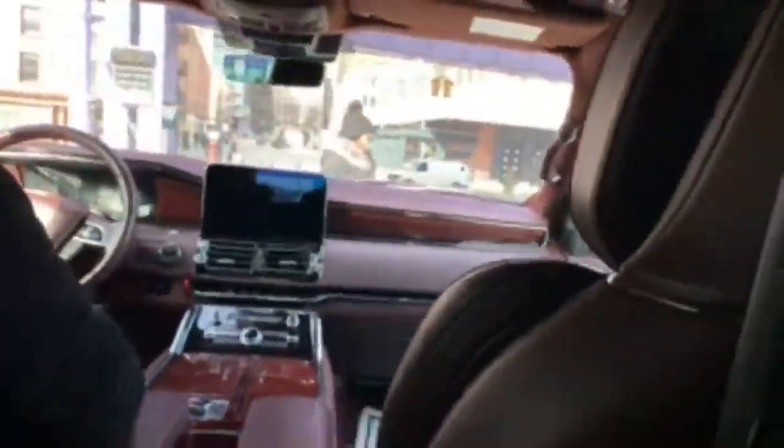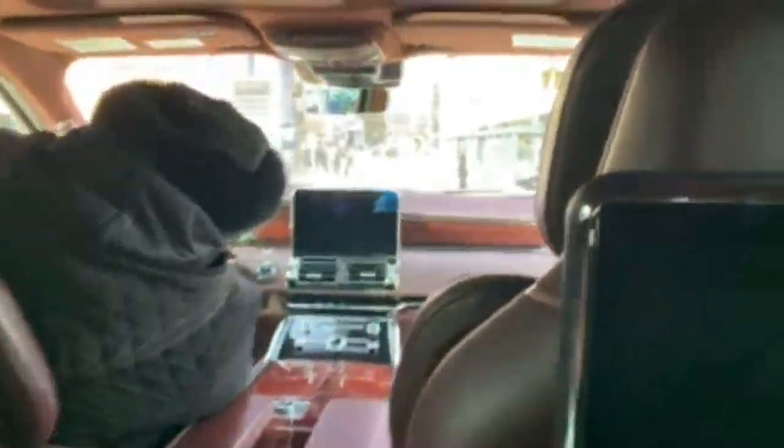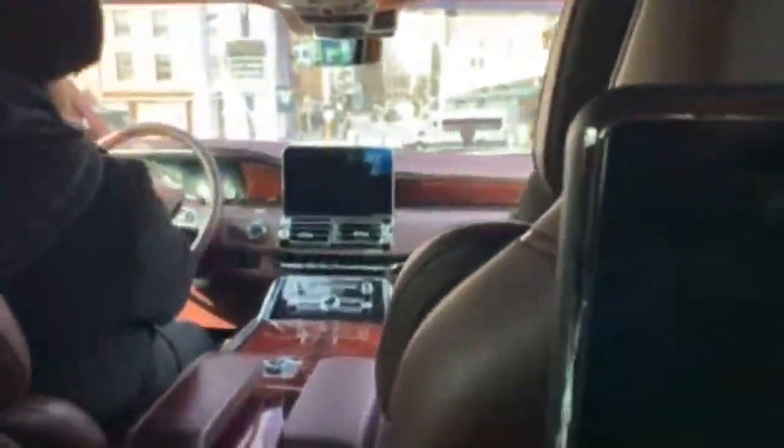Yeah, I'll go to a lot of cars. Yeah, man. Whoa. Yeah, the interiors on these things are crazy. I think this is the best interior right now. It's actually better than the Escalade.